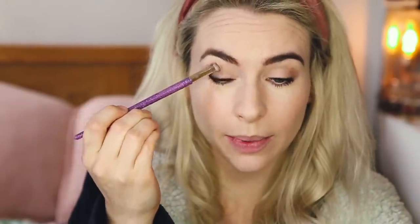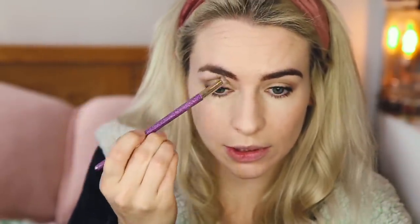Once I've got everything on, I can see if it needs a little bit more eyeshadow. I'm going to take a tiny bit more of that brown to just take it a little bit above where the mascara shows to open them up a little bit more, and a tiny bit more underneath.